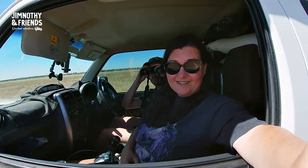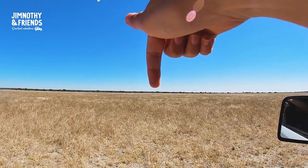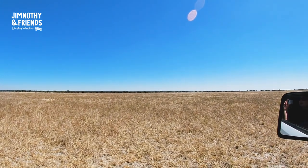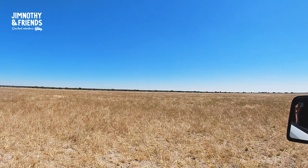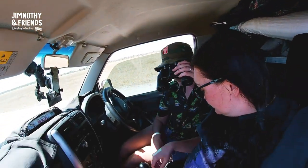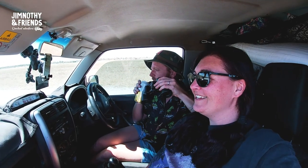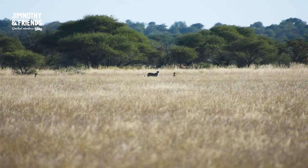So we found our cheetah, but again, they are very far away. We can only see one, but the rest are probably flat catting. We thought we'd have a little drink here. Got a little gin and tonic. Yeah, a nice little gin and tonic. And we're just going to chill here for a bit and hopefully they get up and do a bit of a stretch or walk around or something.